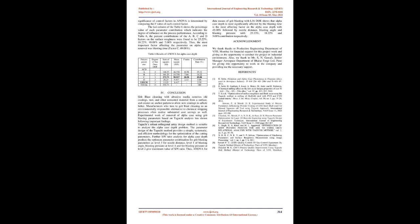In conclusion, grit blast cleaning with abrasive media removes old coatings, rust, and other unwanted material from a surface, and creates an anchor pattern to allow new coatings to adhere better. Manufacturers who turn to grit blast cleaning as an environmentally responsible alternative to chemical stripping processes often realize substantial cost savings as well. Experimental work on removal of alphacase using grit blasting parameters based on Taguchi analysis has shown the following important findings. Taguchi's robust orthogonal array design method is suitable to analyze the alphacase depth problem.